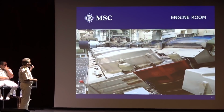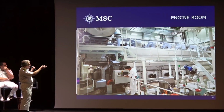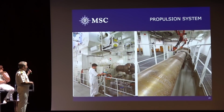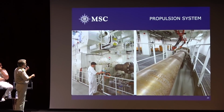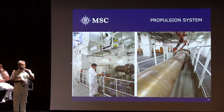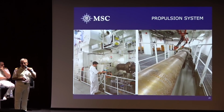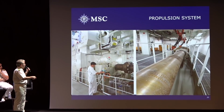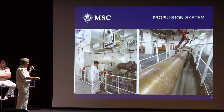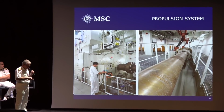This is another picture of the generator. Still, this is a side view of the generator. And here, this is one of the propulsion motors. Propulsion motors are electric. We have electrical propulsion motors. The ship is called diesel electric because we have diesel generators that produce the power for the propulsion motors that are electric, and they make the propeller shaft rotate, and they give motion to the vessel.